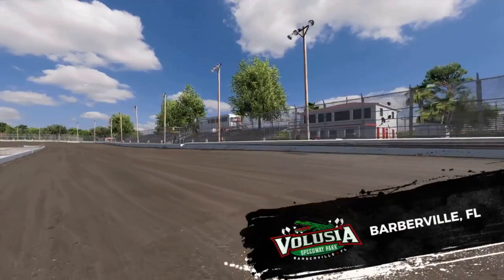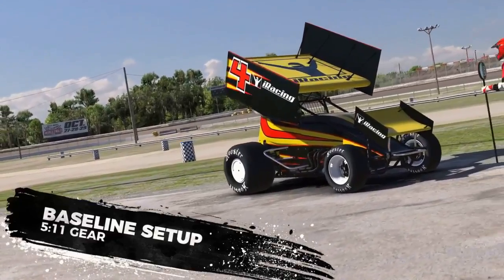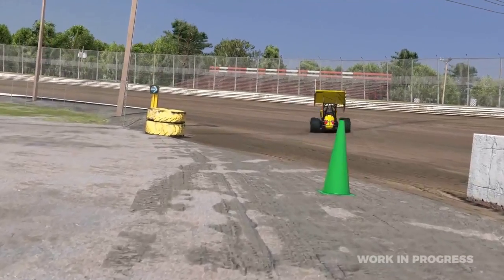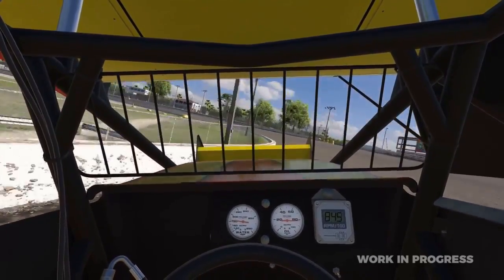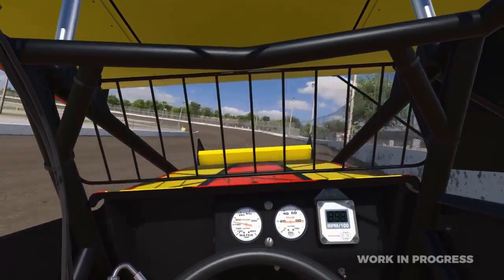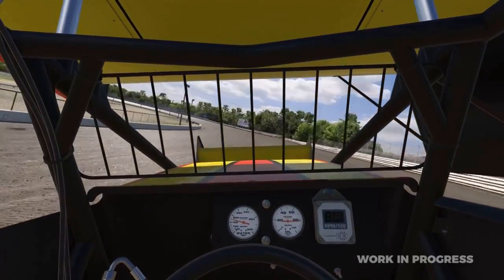So now we're at Volusia Speedway Park with the 410 wing sprint car. I'm on baseline setup with a 511 gear, the same as what we ran at Eldora. Whenever you roll out on the racetrack, you'll notice that Volusia is similar to Eldora. They have long sweeping corners, and it's kind of circular in shape. At Volusia, whenever the track is fast, you'll want to be right down against the concrete wall in the corners with a nice big arc down the straightaway.